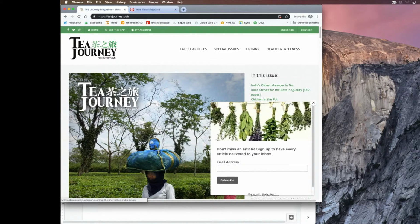This can be set up so that this actual pop-up slides in from the side. It's kind of subtle. If you want to be more aggressive, you can make it pop up like that traditional pop-up. I know it's a little dirty feeling, but the truth is it works great. And once you close it, it goes away and won't bother the reader again.